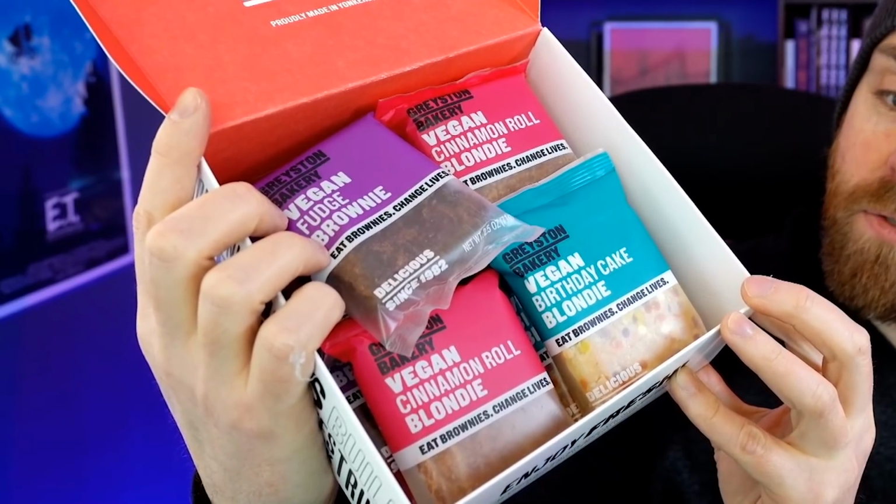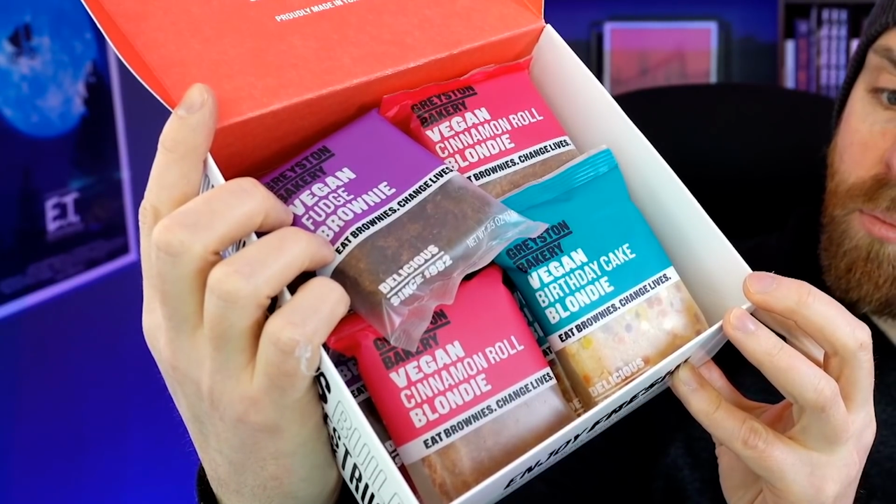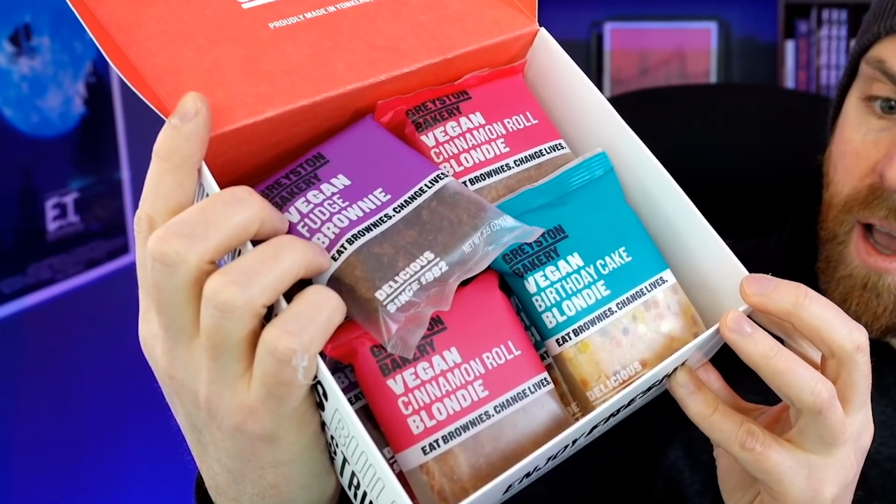Grayston team. I hope you find these delicious vegan Grayston brownies and blondies. Ooh, blondies and brownies. It looks like we have the vegan fudge brownie, cinnamon roll blondie, and vegan birthday cake blondie. They're nice and soft.